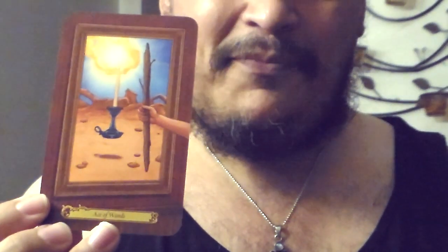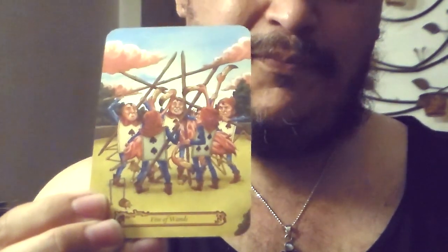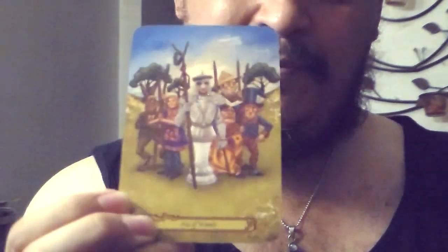Ace of Wands. 2 of Wands. 3 of Wands. 4 of Wands. 5 of Wands. 6 of Wands. 7 of Wands. 8 of Wands. I love this card.